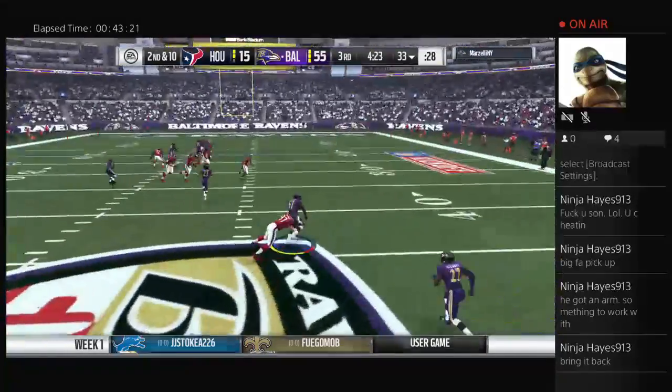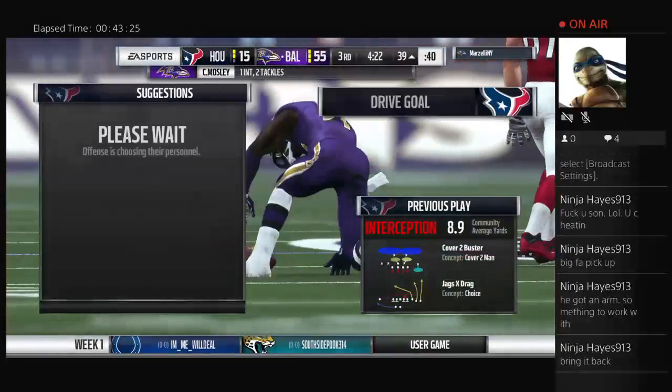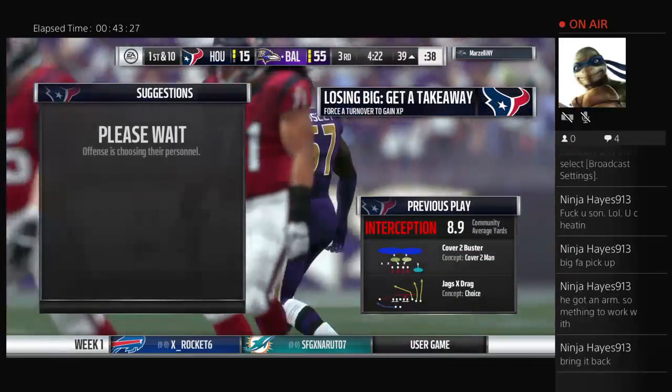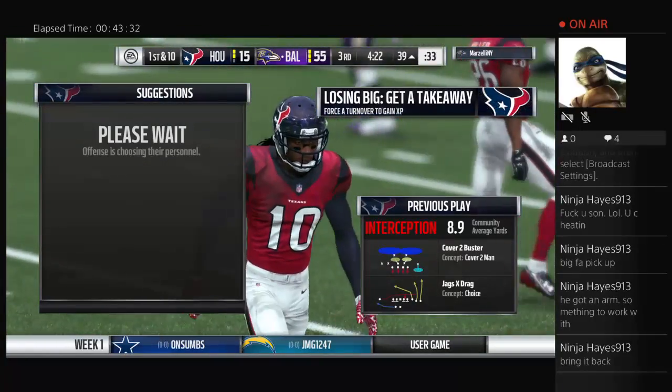And his pass is intercepted for the 4th time today. Picked off by the linebacker, C.J. Mosley. And the return stops at the 39-yard line. And now Baltimore gets set to take the field.